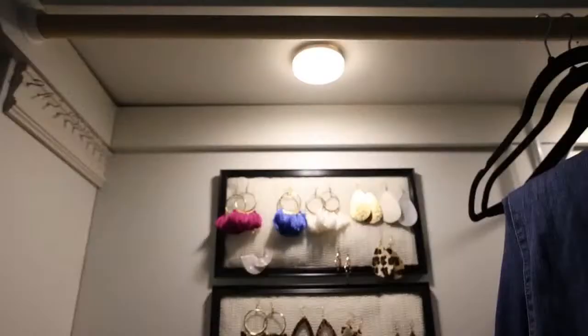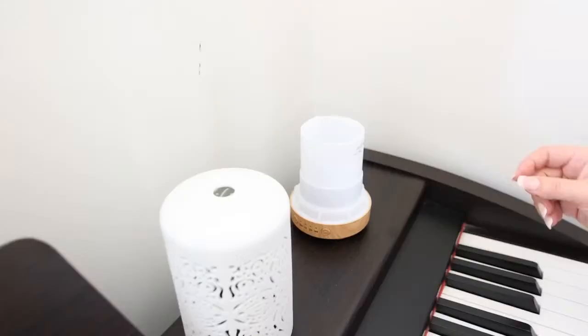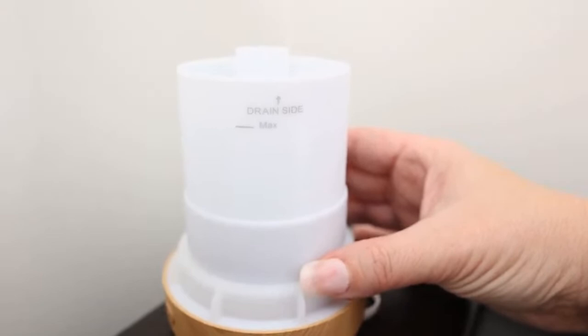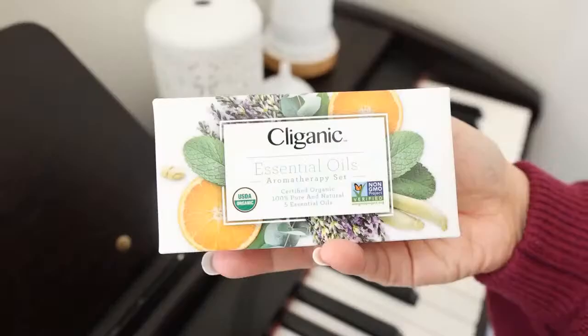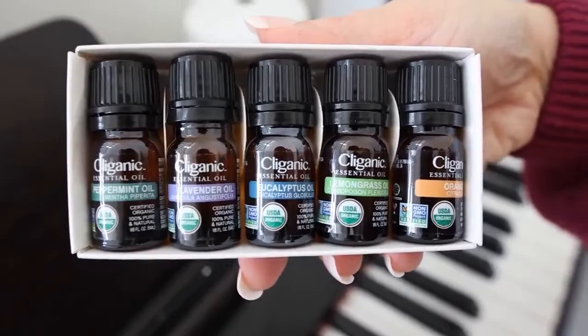All right, you guys. Now, another item I've really been getting into lately are these essential oil diffusers. If you don't have one of these, I feel like they're so affordable, honestly more affordable than candles. And you can change out the scent depending on your mood or what you have going on. So this one on Amazon is $25.99. I feel like it's really pretty. It honestly just looks like a vase in my home decor.